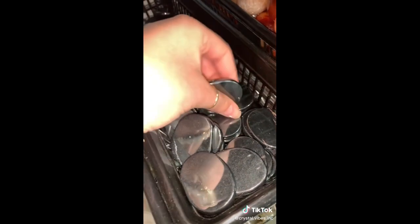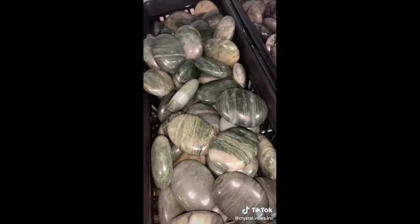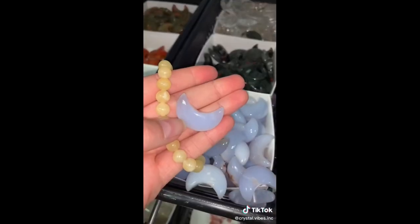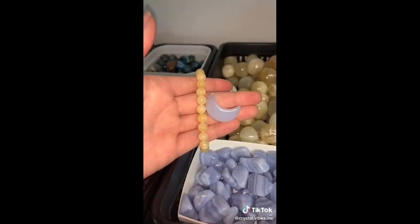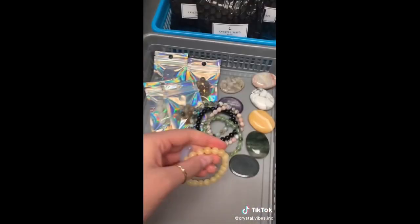1 hematite smooth stone. Hematite is great for grounding and helps with concentration as well. And one of these really funky green hair jasper palms. 1 blue chalcedony crescent moon, and I forgot to grab an orange calcite bracelet, so I grabbed that as well. Orange and blue and yellow and blue are such a vibe. They look so nice together.